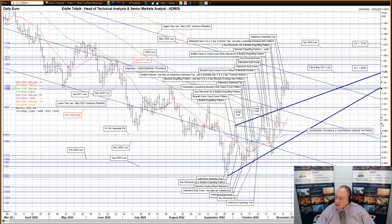I'll start with euro against the dollar. A second bullish white soldier yesterday and a follow-on of a sort, I suppose, to the ground broken by the high tongue made on Tuesday.